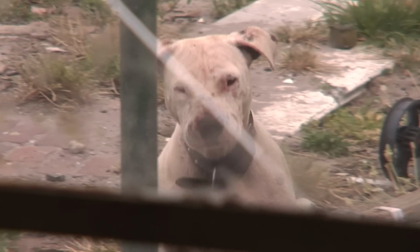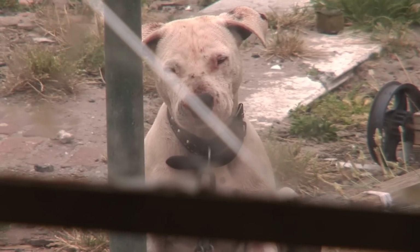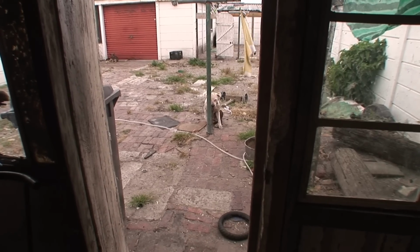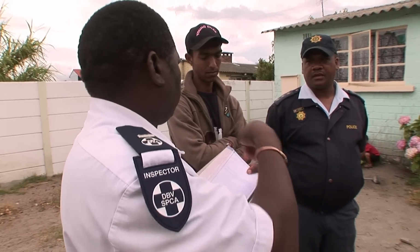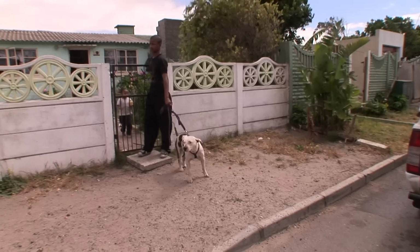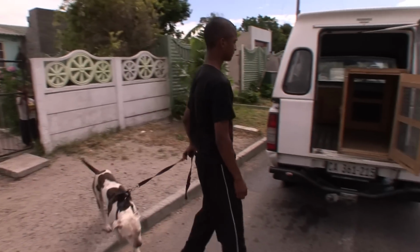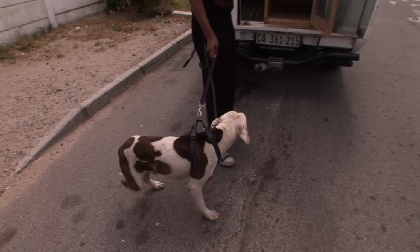The owner doesn't want to sign it over. This one will attack it. It's very dangerous. Wilber and Captain Hanekom decide to back off and give the owners time to think about their decision. Finally, they relent and sign the dog over. He'll be taken to the SPCA for assessment.